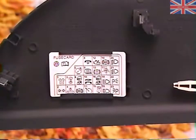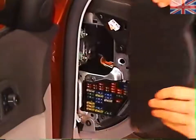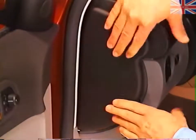Refer to the fuse table on the panel to find the right location. It's a good idea to keep a supply of spare fuses on hand, so you'll have the right one when you need it. When you're done, just reinstall the fuse panel cover.